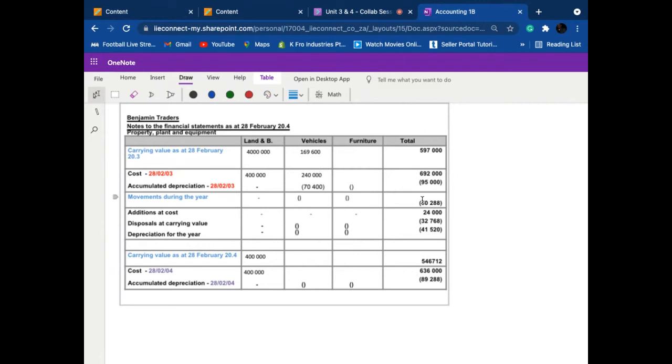Now, what else is going on with vehicles? We now need to go to the additional information. It says depreciation is taken into account as follows. On vehicles, 20% per annum on diminishing balance. On 28 February 2004, a vehicle with a cost price of 80,000 and accumulated depreciation of 39,040 as at 1 March 2003 was sold for 40,000 cash. No entry pertaining to this transaction has been made as yet.